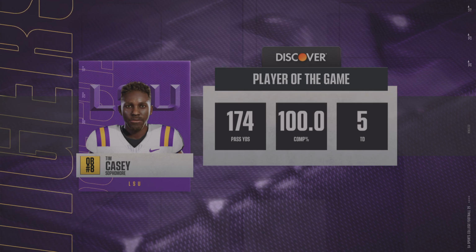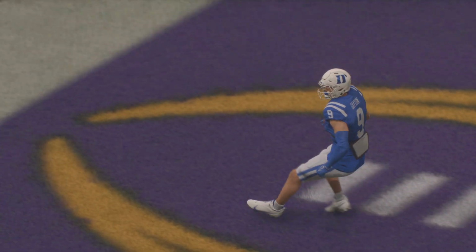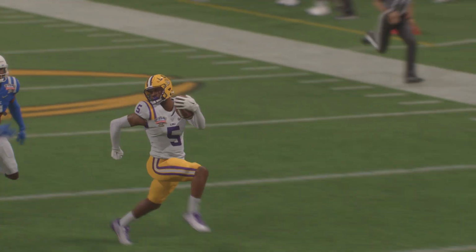So impressed with the emotions and how they're able to contain themselves, stay focused on the task at hand. They did that again today. They advance. Cannot wait to watch and see what they can do next week.